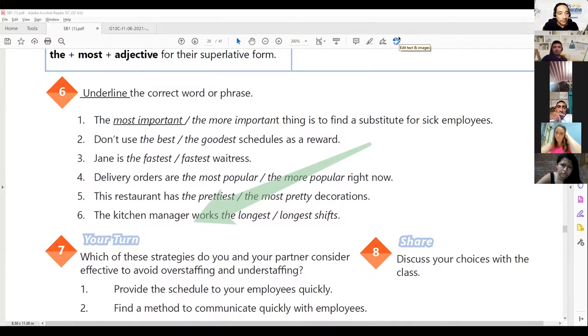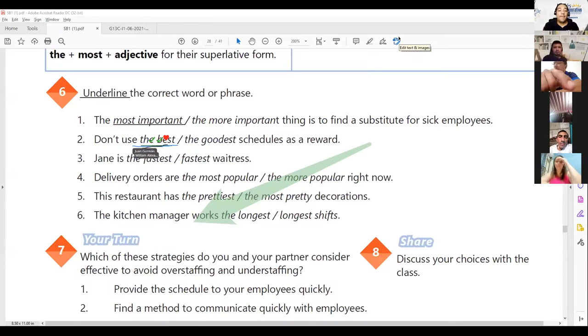Okay. So, don't use the best or the goodest schedules as a reward. What is it? The best or the goodest? The best. Everybody, come on. The best. The best. There you go.